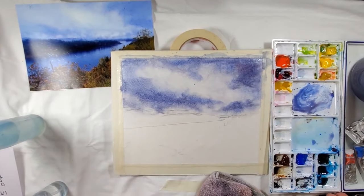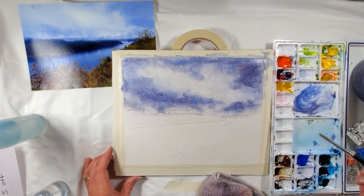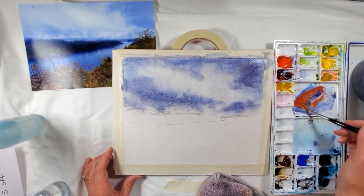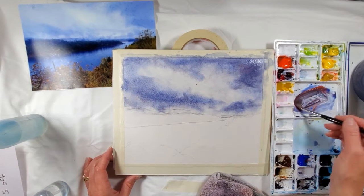Now I'm switching brushes. I'm going to come over to my number 6 brush and, taking those same two colors, I'm going to add some Windsor blue to it.